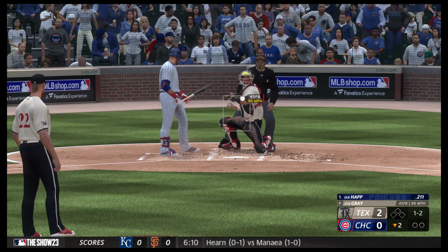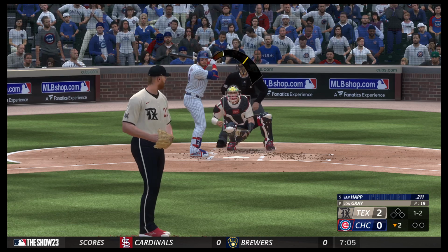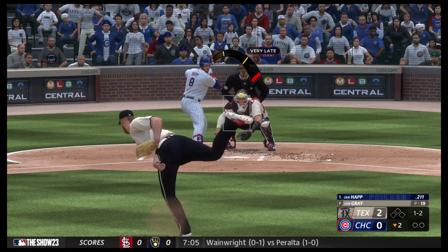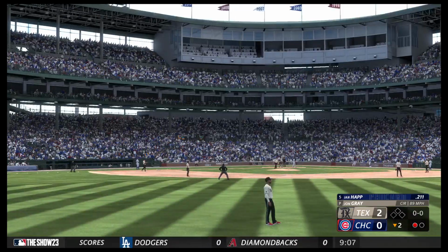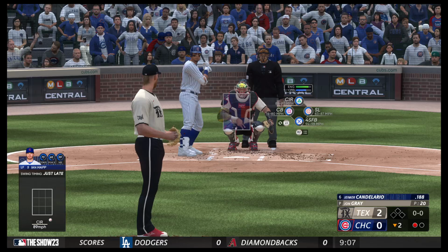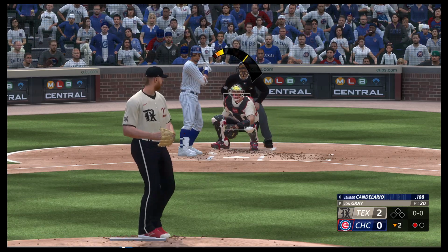Next offering is in for a strike. Yeah, and he wins that gold glove as a left fielder, and it's a guy that was a pretty good center fielder as well. But one of the things for him is just being able to be in the same spot every day. I think it increases the comfort level and allows that athletic ability to really shine. Now batting, Jeimer Candelario.